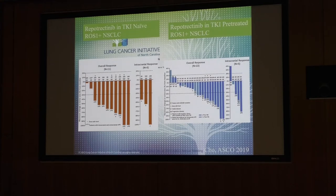Here's how it works. Again, another beautiful waterfall plot. The overwhelming majority of patients are benefiting, and what's interesting in the smaller curves here are patients with brain mets having potency in the brain on par with what's happening in the body. And that's a characteristic that we're increasingly expecting from our targeted therapies. We're expecting them to work not just in the body, but in the brain, and we are seeing this here with Repo.